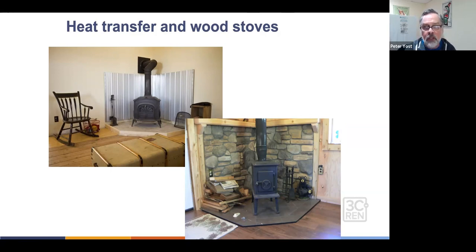But my point is that regardless of the type of heat we're working with, all three forms of heat transfer are always present. Certainly if these stones here, which have high mass, heat up and they're in continuous contact with the wall behind, we're going to have conductive heat transfer.